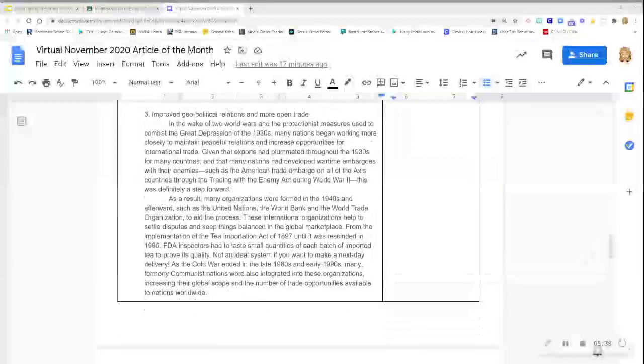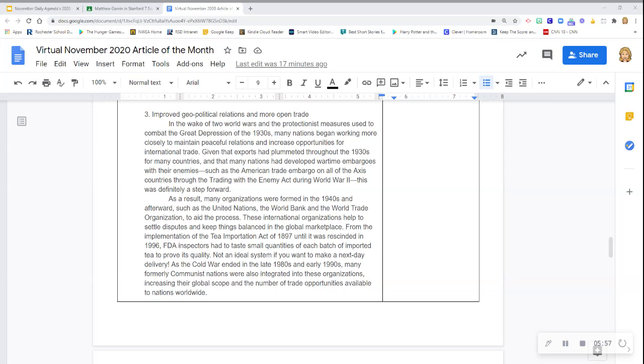Number 3, improved geopolitical relationships mean more open trade. In the wake of two world wars and the protectionist measures used to combat the Great Depression of the 1930s, many nations began working more closely to maintain peaceful relations and increase opportunities for international trade. Given that exports had plummeted through the 1930s for many countries, and that many nations had developed wartime embargoes with their enemies, such as the American trade embargo on all of the Axis countries through the Trading with the Enemy Act during World War II, this was definitely a step forward.